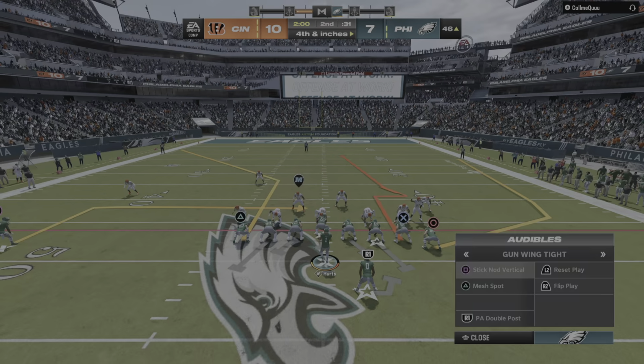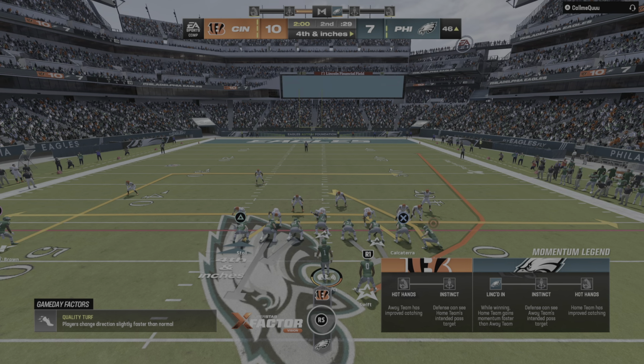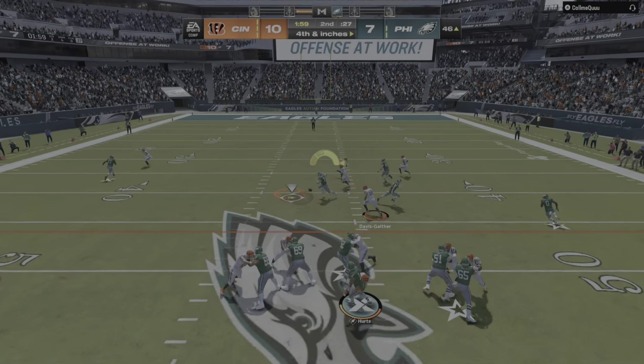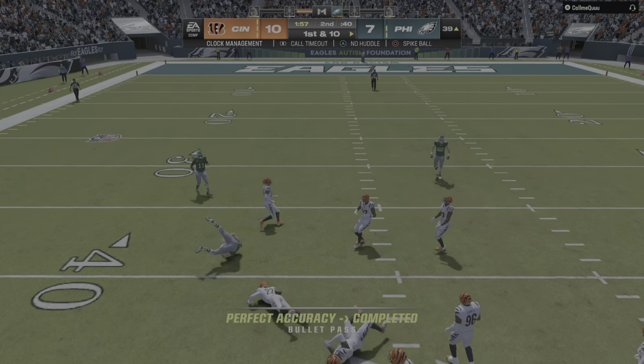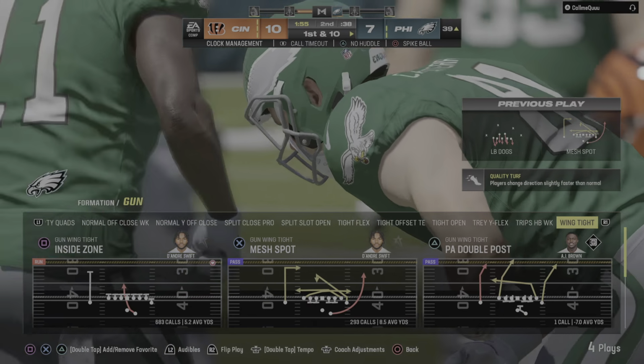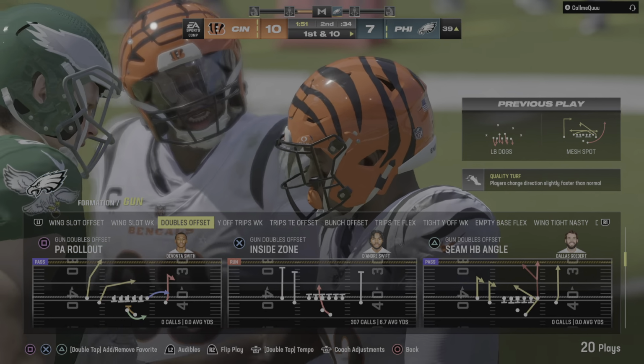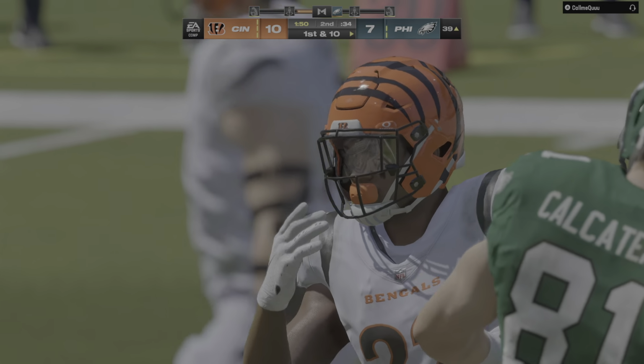The offense here not budging. They're going to fight for it on 4th and inches. Hey, let's go. Hurts. Work in the middle of the field, and he's got a man, complete. And he is going to have an Eagles first down. No problem there. They get the first by plenty on 4th and inches.